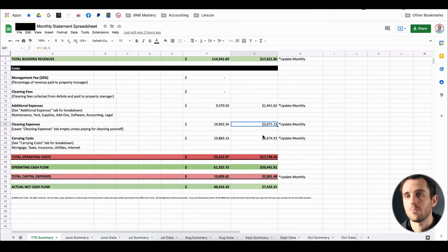But for me, I prefer to have the cleaning outsourced and I don't mind paying that additional amount, especially because it is such a variable cost. It's not like we pay that regardless of whether the property gets booked or not. We only pay that because the property is doing so exceptionally well and getting booked up so consistently. So that's your cleaning fees.